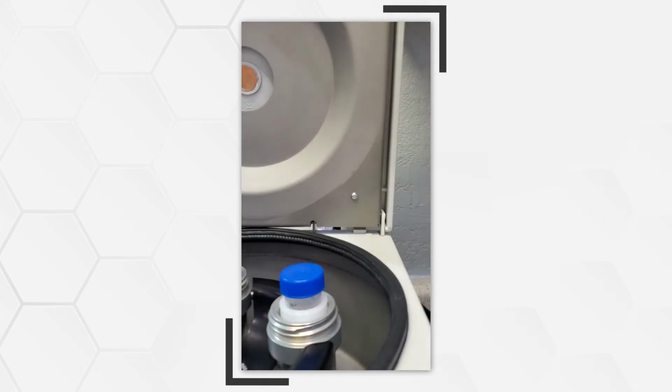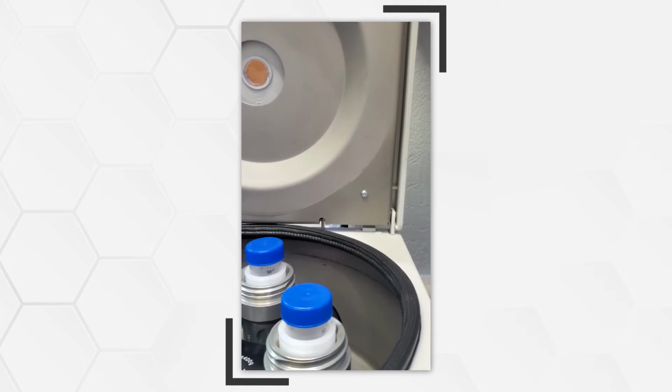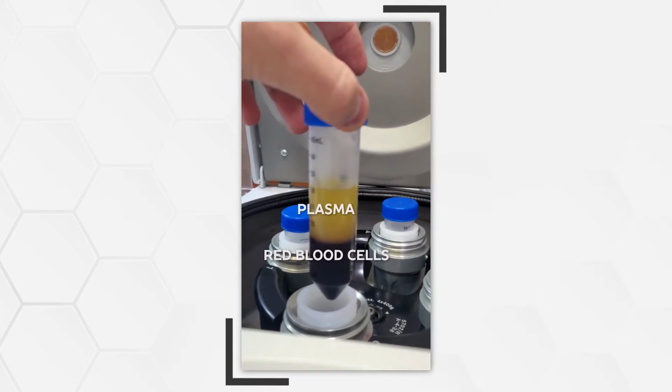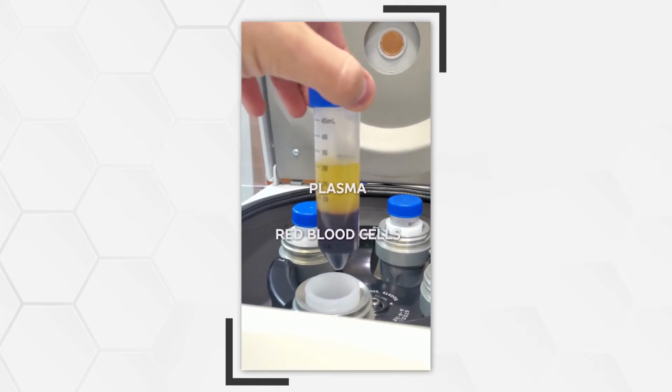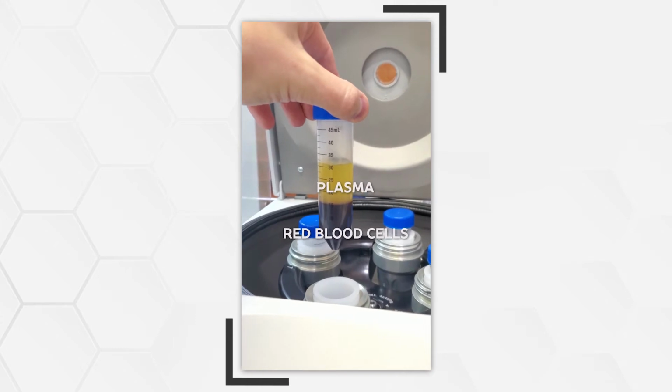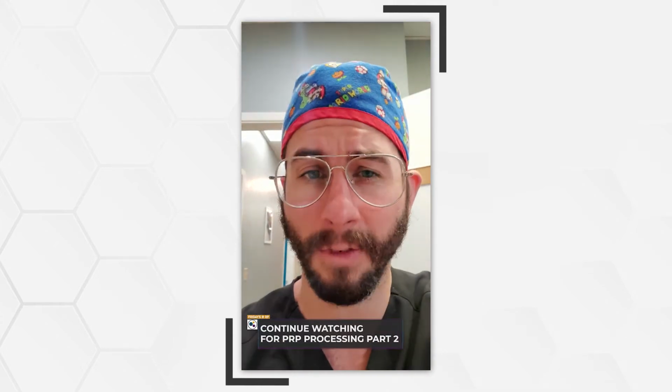What we end up doing is, let me show you here, we get a separation of the red blood cells from the actual plasma. So that is what we get after our first spin.